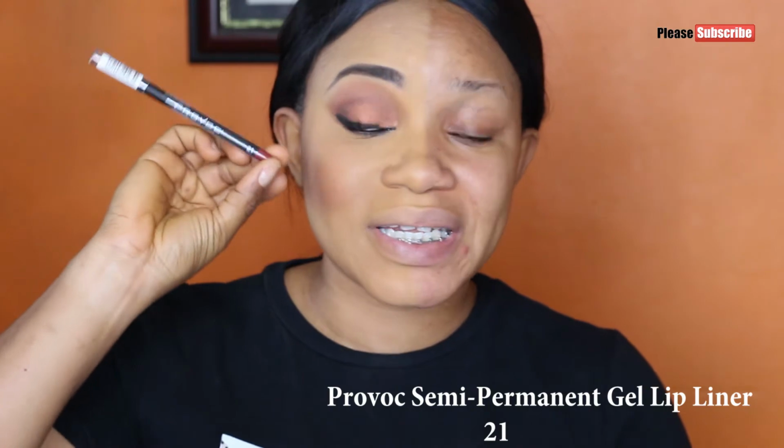Liner 21. I love this lip liner. I was using it a long time ago, and it went out of stock and I couldn't get it. And recently I just came across it. It's really nice. You can apply it all over your lip as a lipstick and it will stay. It has this matte effect that is really fantastic.